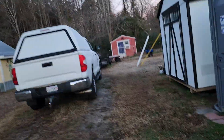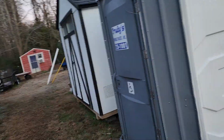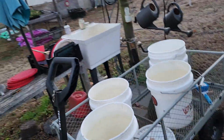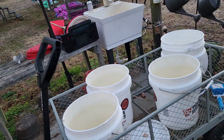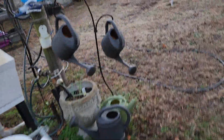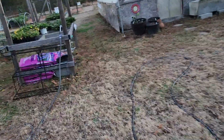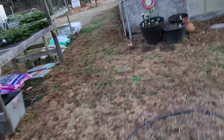We try to do an animal check around noon. And in the winter, it involves breaking up the ice that forms on everything, and then refilling it if anybody's out of water. Our little grow house, I'll show you in there real quick, and then I'll go about my day.